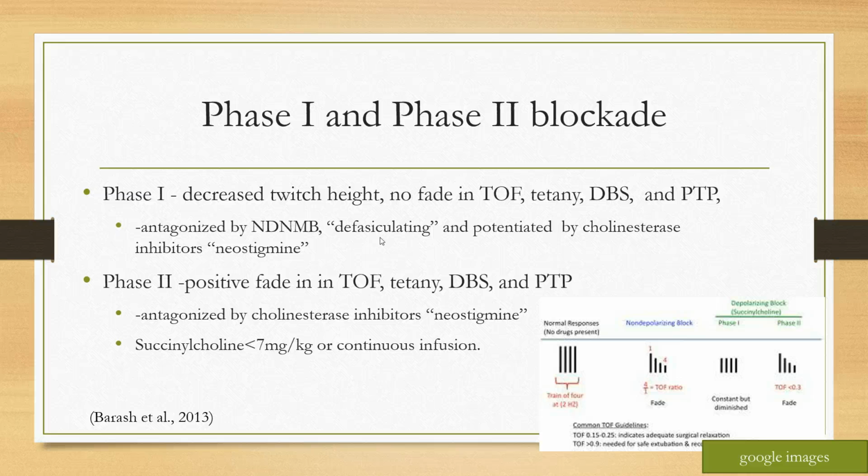Phase 2 blocks can occur with succinylcholine, a depolarizing neuromuscular blocker, at doses greater than 7 mg per kilogram or via continuous infusions. Or they can occur with non-depolarizing muscular blockade. They are characterized by a positive fade in the train of 4, tetany, double burst stimulation, and post-tetanic potentiation, and they are antagonized by cholinesterase inhibitors such as neostigmine.